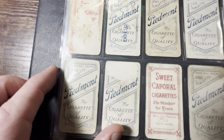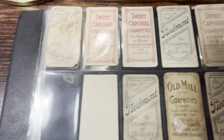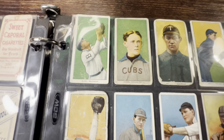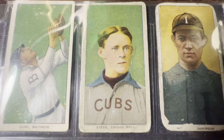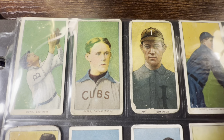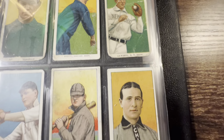And so you can see the damage on a lot of these is pretty bad. But here's Evers. I sent in Evers, and they didn't like it. They bounced him back. I thought it's a little rough, but not too bad. So Evers is still in the binder, and I had to pick up a new one.